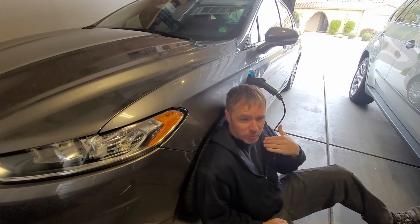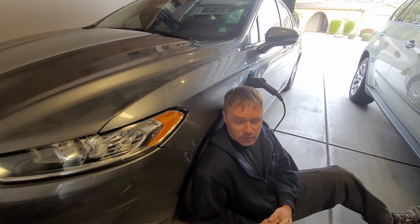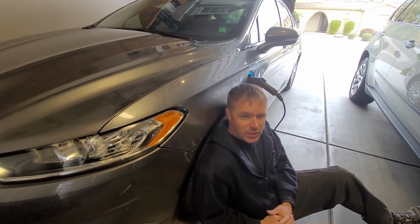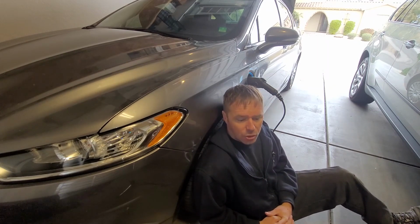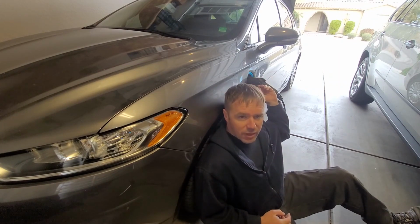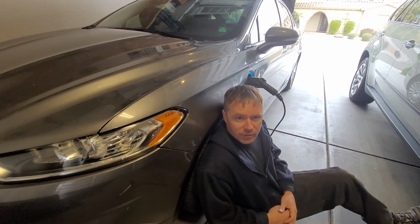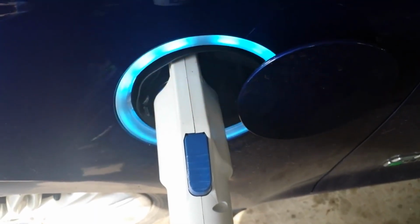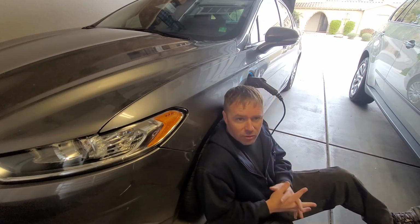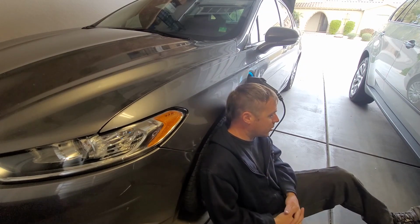So I went ahead and replaced the low voltage battery with a new one, because I just told you it was not holding its charge. And after I did that, I could not get this car to charge. It just gave me the flashing ring of death. Here, I'll show you what that looks like. Yeah, that's a charging fault. And I kept doing research over and over again. I couldn't figure it out.